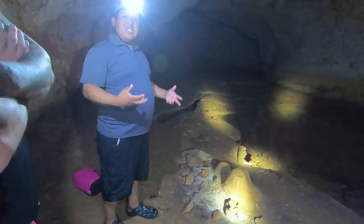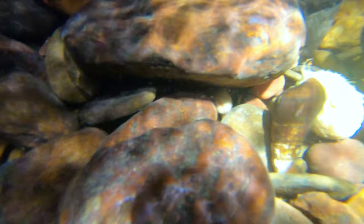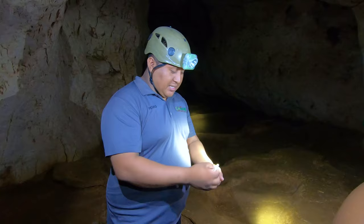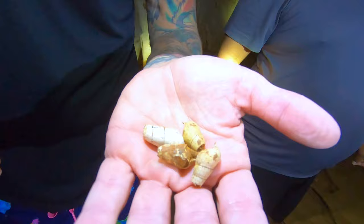Look at this, you guys. Remember we saw one in the water? They're the same type, freshwater snails. But if you look at these ones, look at the tail. The tail part is missing, see? They're broken. Something's eating them? Yes, and it's the Mayans.